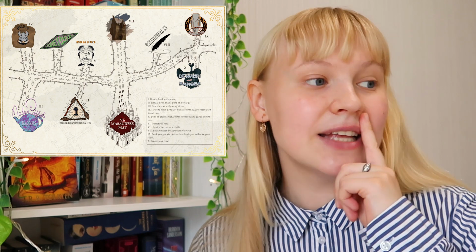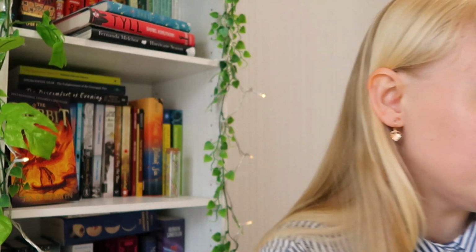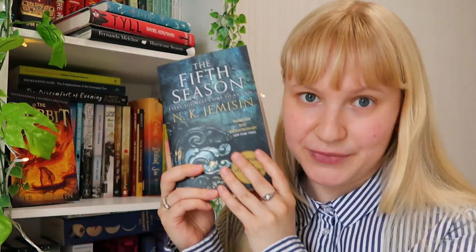Next I want to go to Three Broomsticks, and for that you have to read a book that is a part of a trilogy, and for that I have The Fifth Season by N.K. Jemisin. This is a part of a very brilliant trilogy because each book in the trilogy won a Hugo Award, which is huge. This is a dystopian novel about a world that is constantly ending because of different cataclysms and earthquakes. There's a certain number of people who can control nature and all these catastrophes, but they are suppressed by regular people who cannot do that, because regular people are afraid of them. That's all I know about this book. Very excited to get to it.